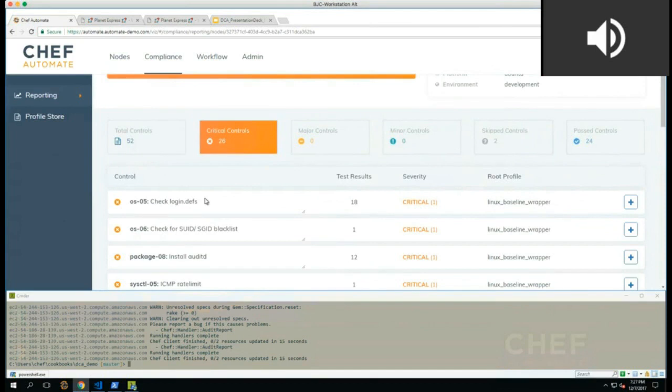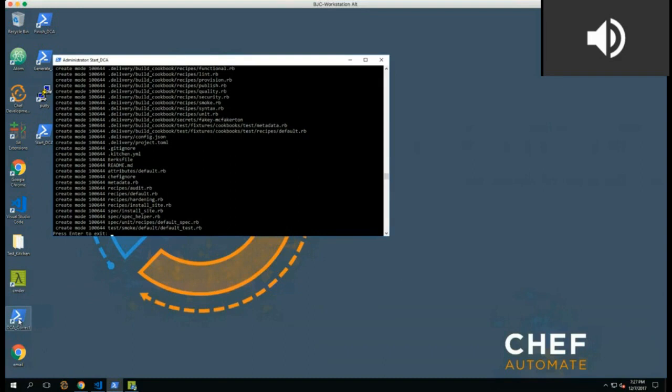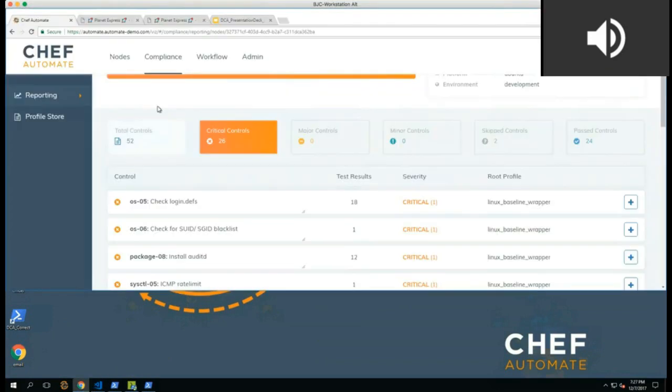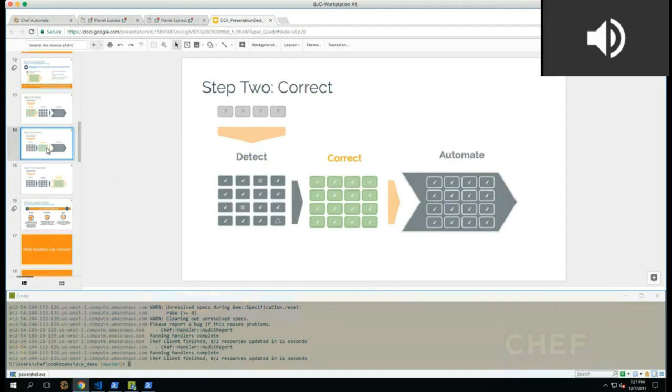Now, even though we've uncovered more failures than we might have hoped for, what we can see is what specifically we need to target in our remediation so that we can plan accordingly and move forward in our automation processes. So what I'm going to do now is run a little script in the background that is going to update my staging and production environments with those audits as well and bring everything up to speed so we can get ready for step 2.